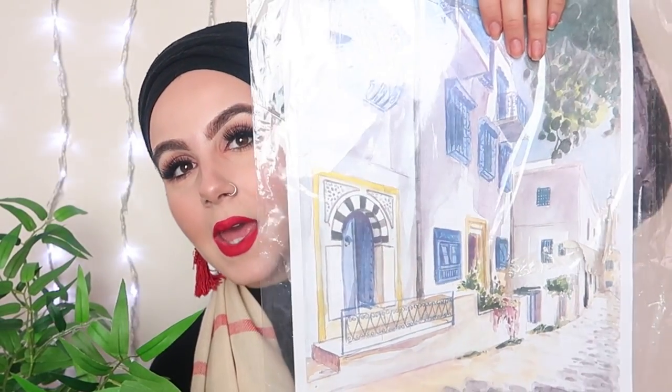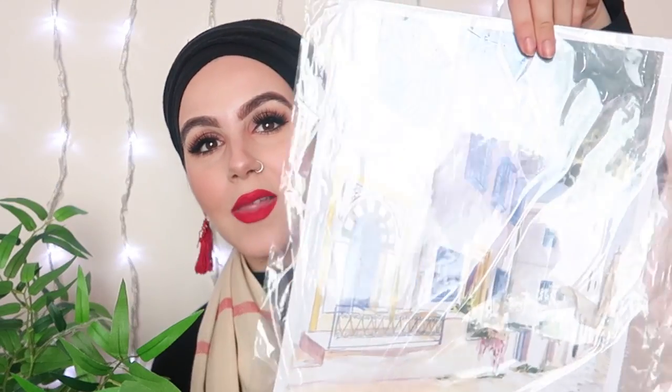is this one, and he drew this. Like, what the hell, that's so lovely. And so I thought I'd pick it up because obviously he's an amazing artist, and again, it's Sidi Bou Said. Okay, so I think this is the last item I picked up, if I'm not mistaken.